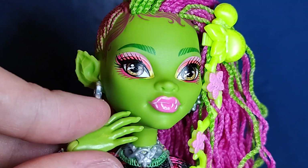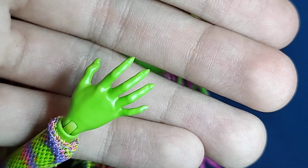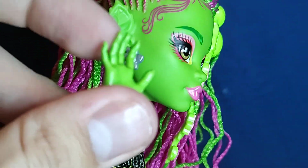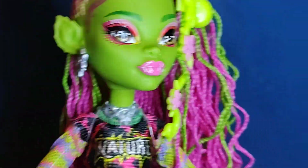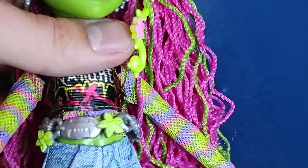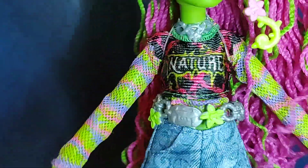She is stunning. And I love the little clawed hands. This is a hand mold that we've seen on Toralei and Claudine, so we're not unfamiliar with it. We haven't gotten a new hand mold for G3. There's only the two plus the one that the boys have, since there's no webbed hand mold anymore, unfortunately. I wish Laguna still had some semblance of webbing between her fingers, but I don't know.